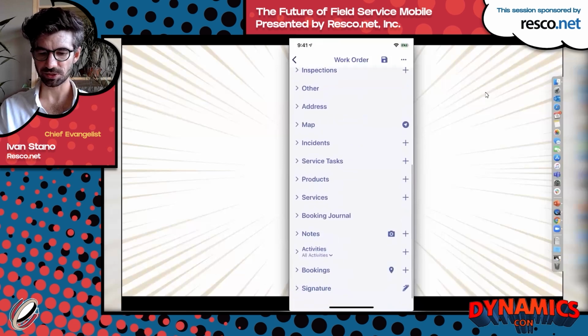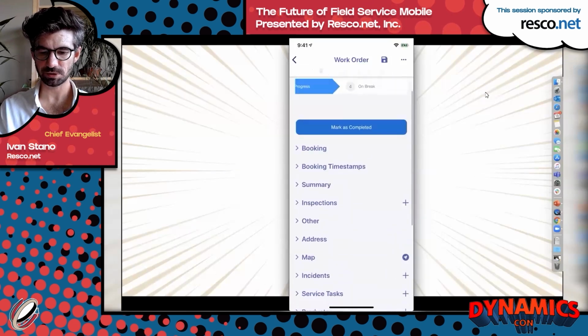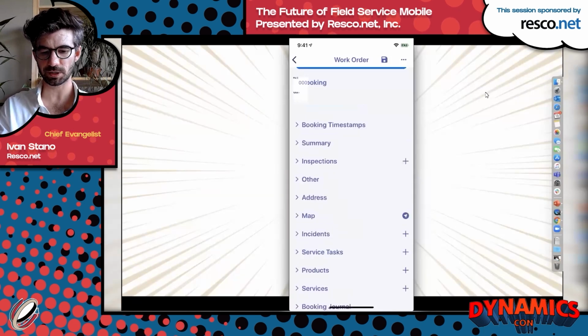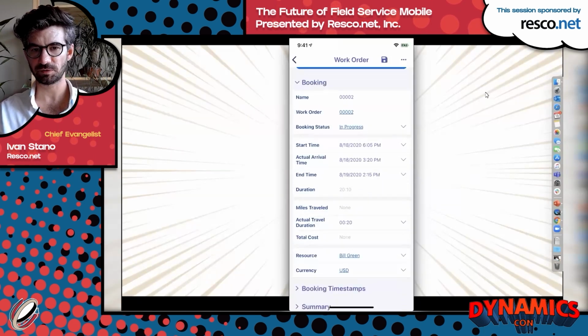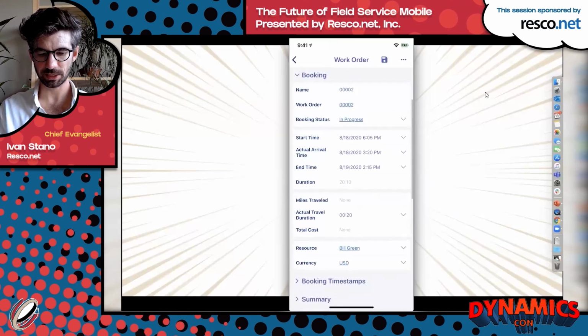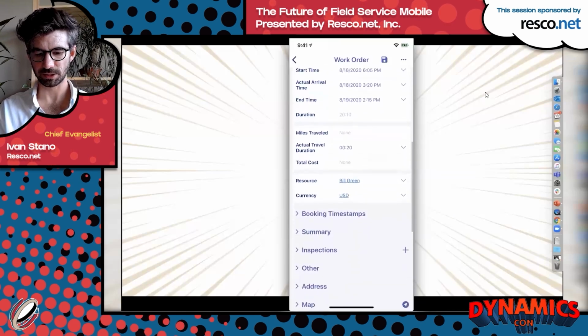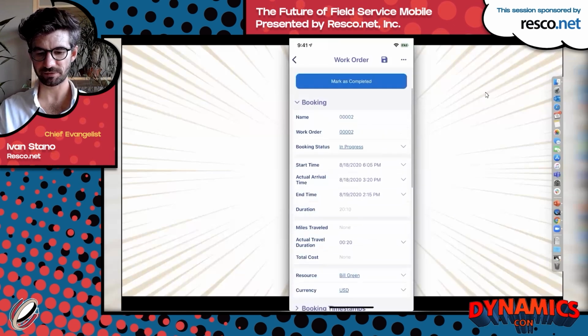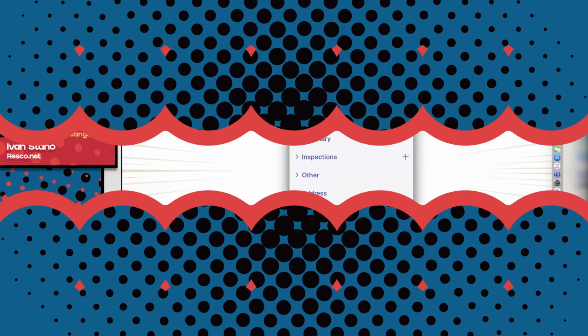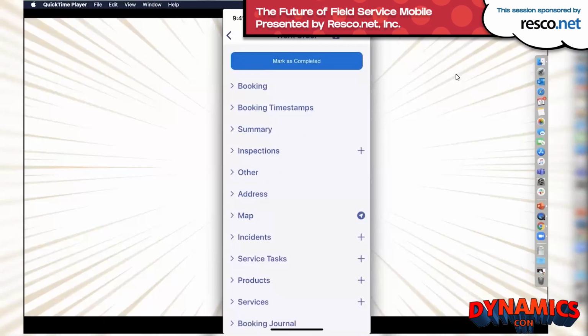As you can see, there's a lot of supportive information and a lot of details that are part of the work order. If I want to see more information about the booking, I can just tap on it to expand it. I can see the work order information, the status, the resource, etc. So everything's available at my fingertip. But what I'll do here at this location, I'll perform a regular inspection of an elevator.